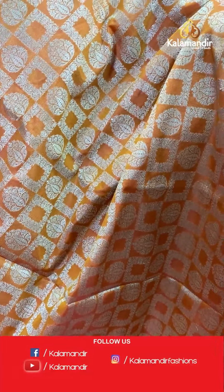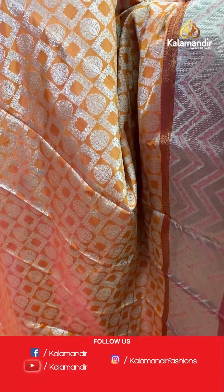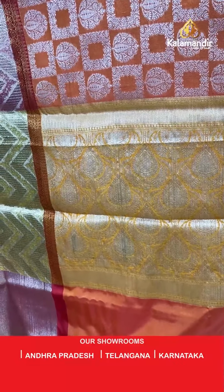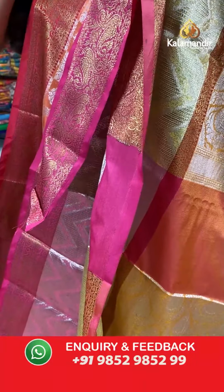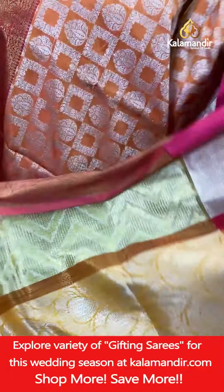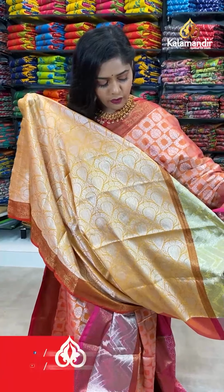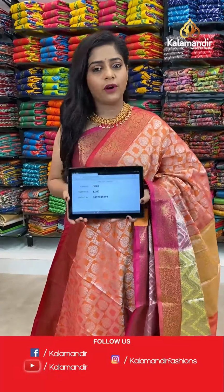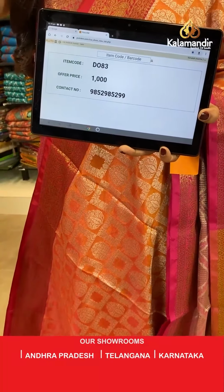Zari weaving work in brocade pattern for the body here, zigzag pattern silver zari and gold zari combination for the border. Pallu of the sari is going to be in the color yellow with a combination of pink, brocade pattern, and then blouse piece again brocade, same brocade pattern all over it in silver zari weaving. So there's maximum of silver zari on the blouse piece and only the borders has gold zari. Let's see the pricing.